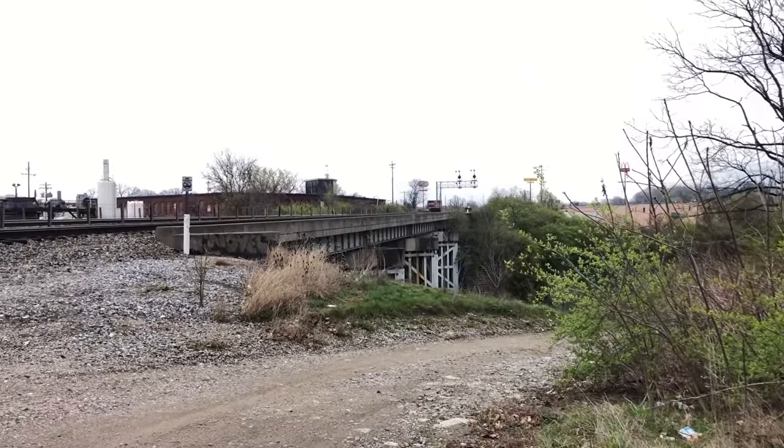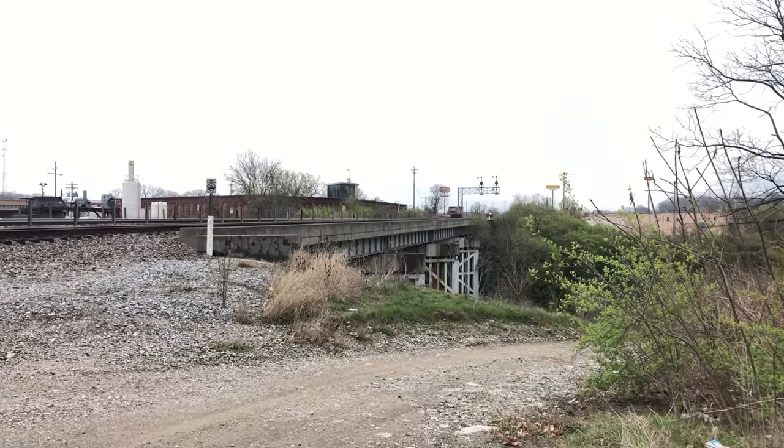All right, maybe there's another train coming, I hope. Let's catch another train. All right, we do have another train coming. This time we got a southbound. I just heard them on the radio, called out NA Tower. And the best frequencies here are 160.230 for CSX, 160.440 for Norfolk Southern. So we got the train coming right now.